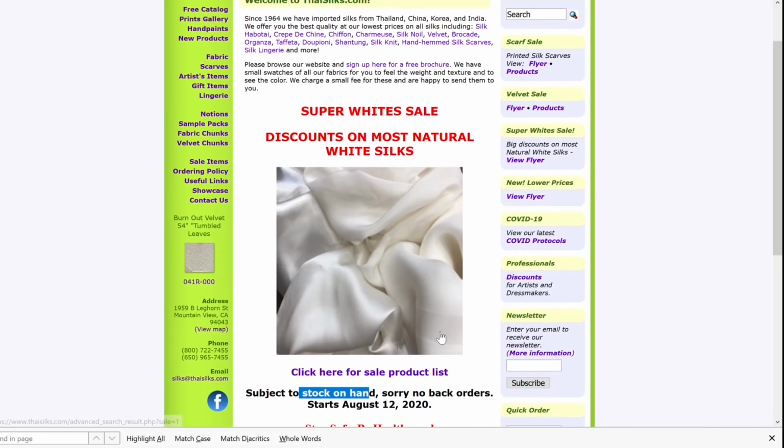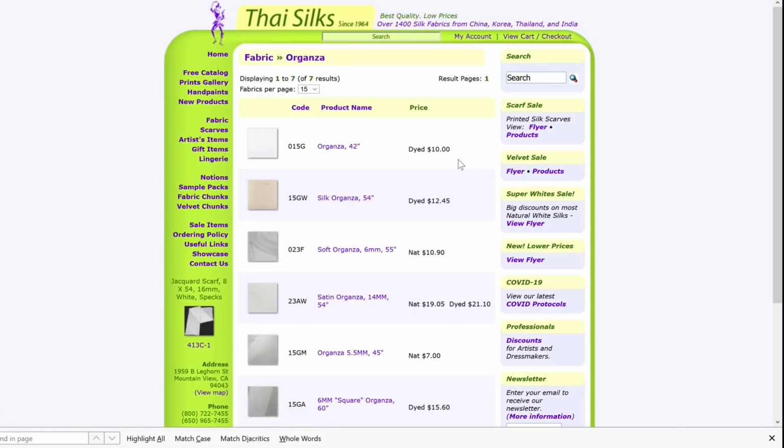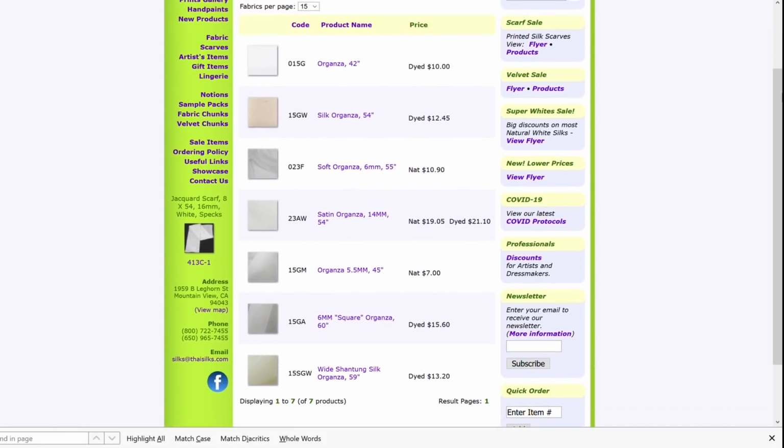But they do have tons and tons of different kinds of silks for you to pick through. These are all the different fabric choices. So depending on, say, we want organza, we can come here and look at all the different organzas that are available. They happen to have 7 of them. Some of them are dyeable or dyed, and some of them are not. And some of them are natural silks, and some of them are bleached. So you just sort of have to look around.